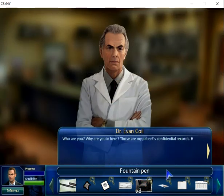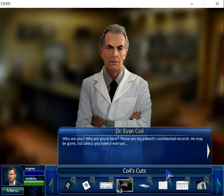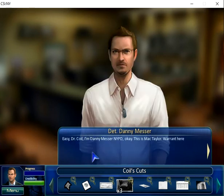Who are you? Why are you in here? Those are my patient's confidential records. He may be gone, but unless you have a warrant... I have a warrant, in fact, or else I wouldn't be here. Easy, Dr. Coyle. I'm Danny Messer, NYPD, okay? This is Mac Taylor. The warrant here buys us admission to continue our little tour through your office. That's right, buddy boy.